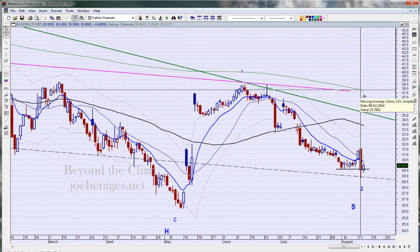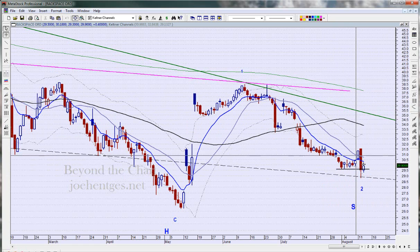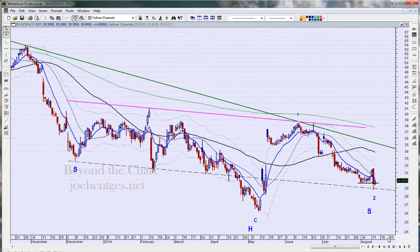I don't do very many of those, but every once in a while, when it kind of meshes with my overall scenario, then I'm like, okay, it's almost too hard to resist. So we'll play it and see what happens.